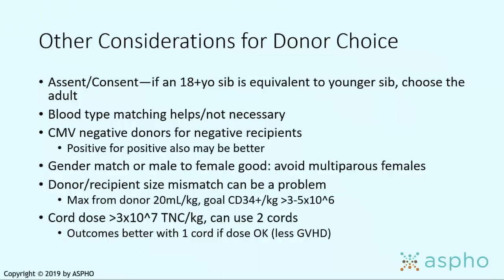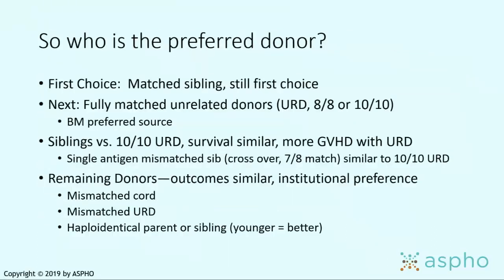And I've told you a lot about the cord dose. All right, so preferred donors. First choice, matched sibling, has always been and still will be, and who knows if that'll change in the future, but the first choice is always a matched sibling. If you have a matched sibling, you should use it.